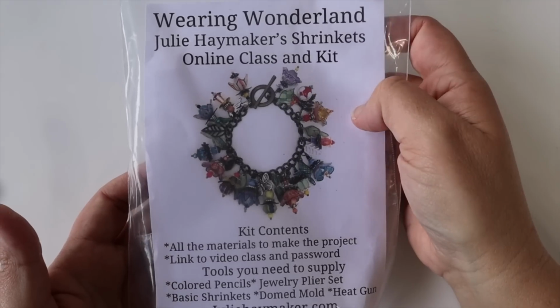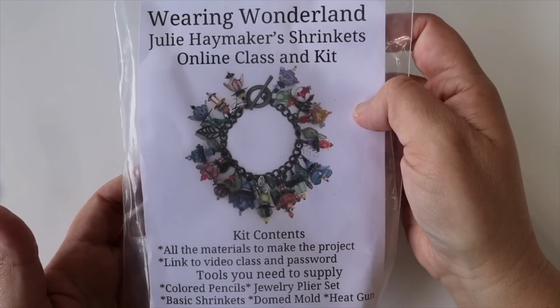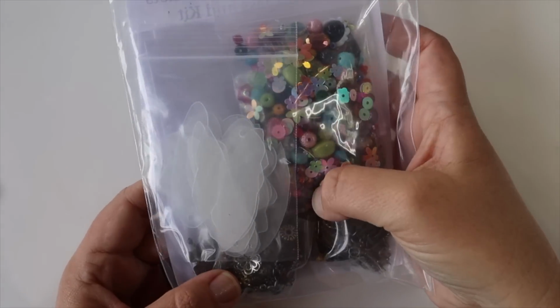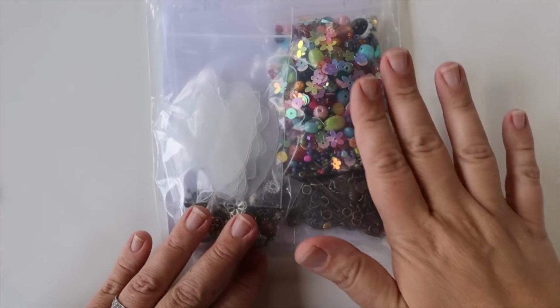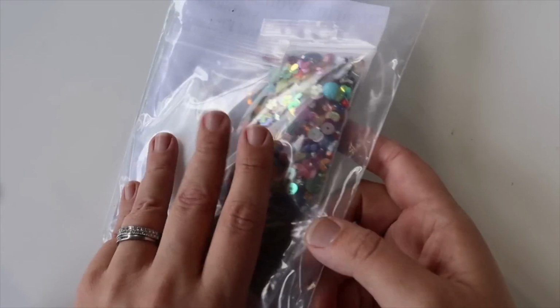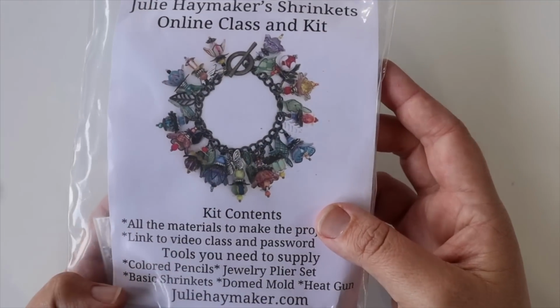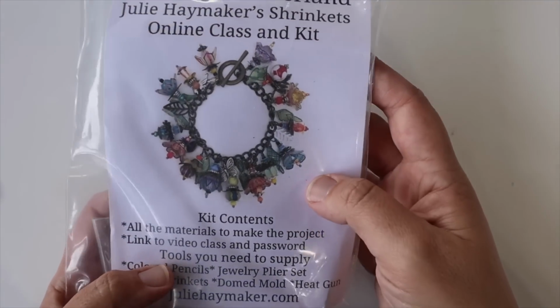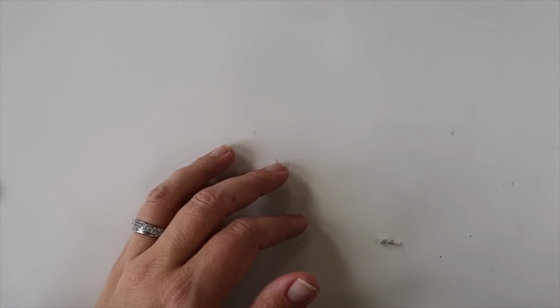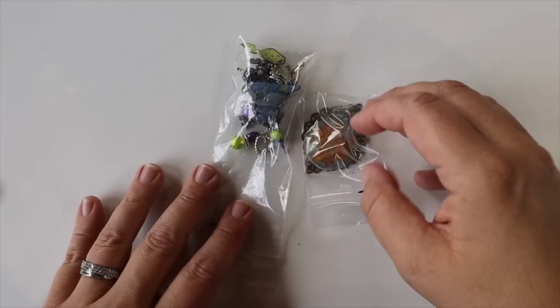I also purchased this Wearing Wonderland bracelet kit, and again it's the shrink plastic. She already has everything pre-cut, all my beads, chains, anything I would need were in this kit. And again, this one has a link to a video where I can see her teaching step by step to do that. I bought 2 other things from this lady.